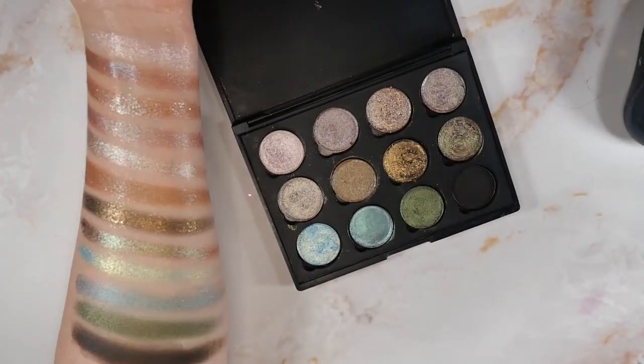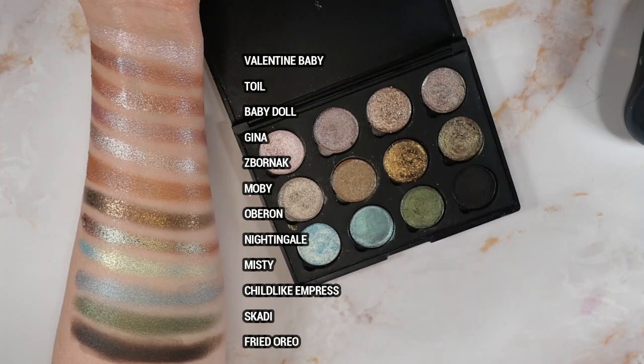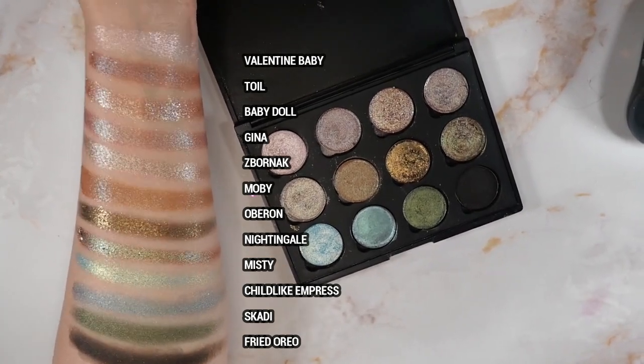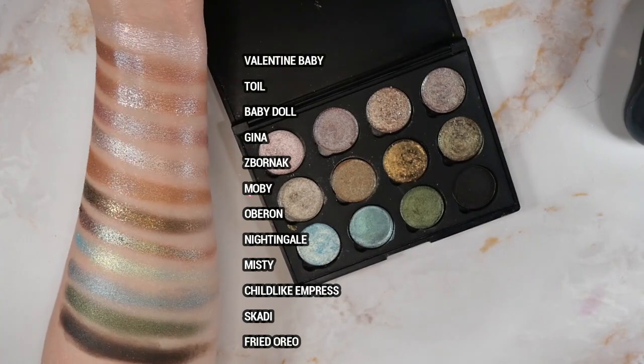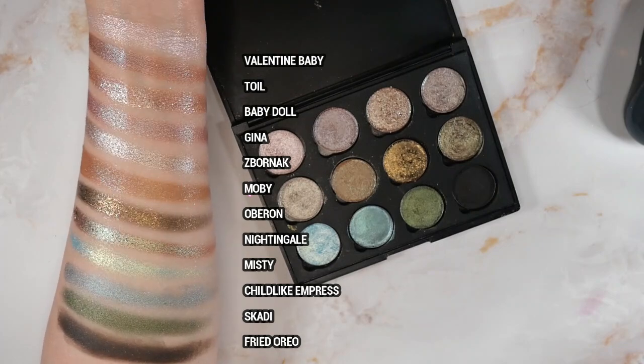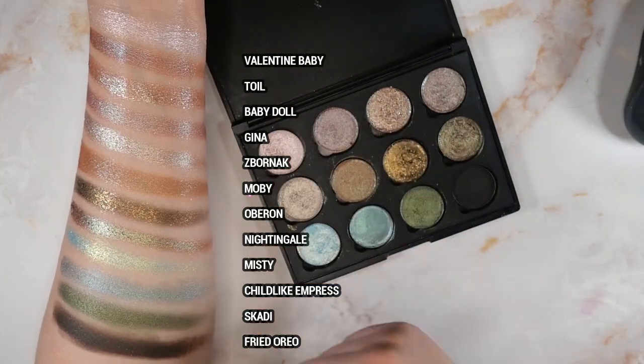I will pop up labels on the screen. Let me know if you've tried Pretties for your face. Do you have any recommendations? Is there anything you want to see me try for science? I mean, for such a low price point, I feel like it's a risk I'm willing to take. I really like the way these all look together.